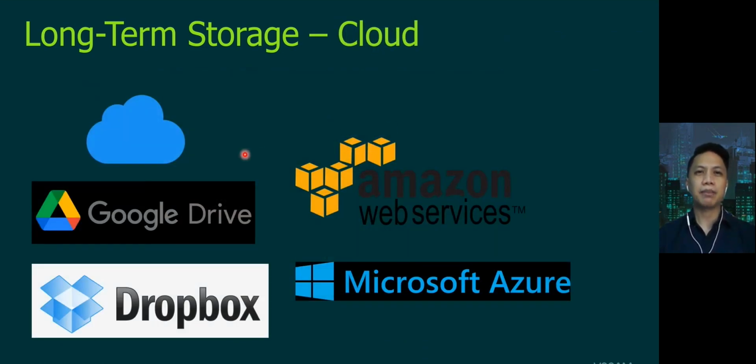So yung ibang mga examples na siguro familiar na kayo, no? Itong iCloud or Google Drive or Dropbox. Ito yung mga generally available na mga cloud storage. Yung most dito, libre lang, no? Pero itong mga to like AWS and Azure, ito yung mga enterprise cloud storage na pwede nating paglagyan ng backup natin for long term.